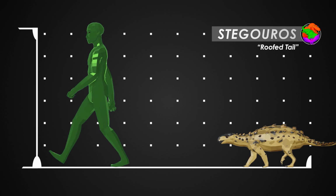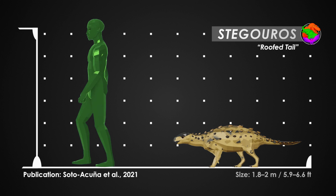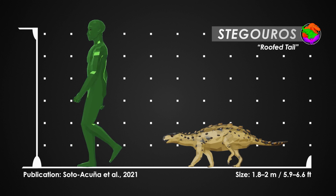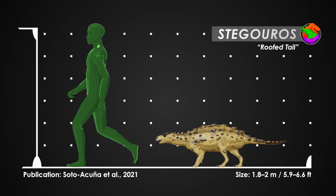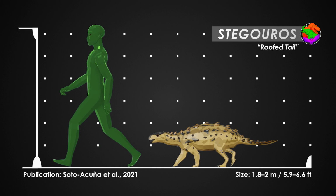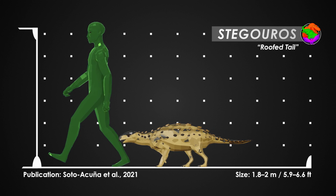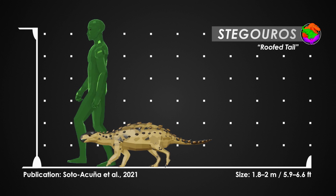Stegouros, Roofed Tail. Publication: Soto-Acuña et al., 2021. Size: 1.8 to 2 meters, 5.9 to 6.6 feet long. Stegouros is a genus of ankylosaurian dinosaur from the late Cretaceous Dorotea Formation of southern Chile. The tail of Stegouros is very unique. It is a series of flat osteoderms that is unlike those found in any thyreophoran to date. It is arranged almost like the blades of obsidian war clubs of the Aztec, Maya, Mixtec, and Toltec cultures.